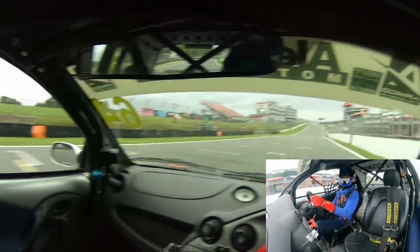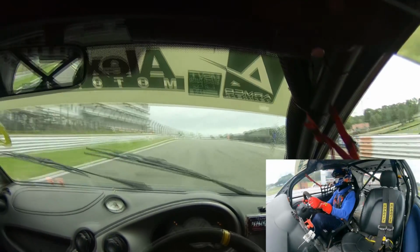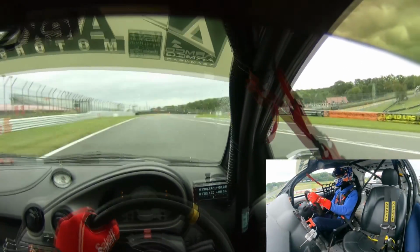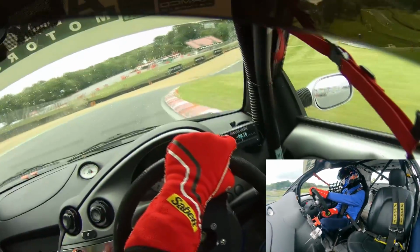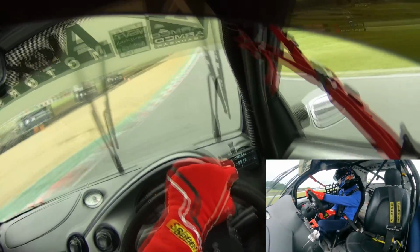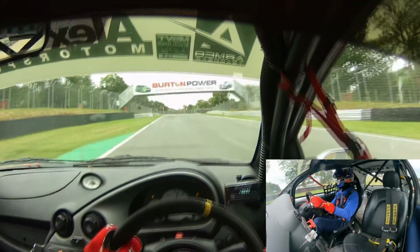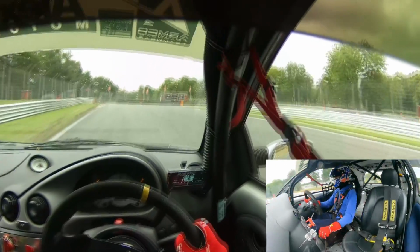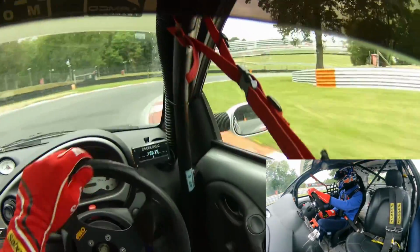So coming on then to another lap, I have a little look on my wing mirrors and my rear view mirror just to see if anyone's going to overtake me. Again, it's a track day, so you do have to be a little bit aware. Full send into turn one, and it's only right towards the end that you open up the steering, and you do really notice the elevation change coming out of Paddock Hill Bend. It is very, very cool.